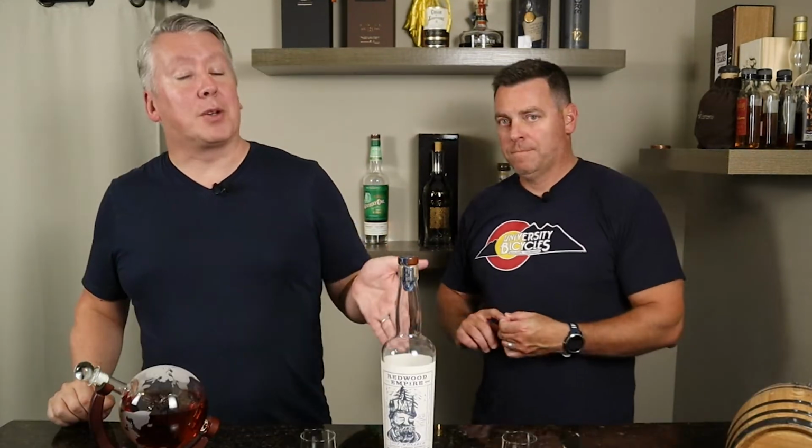Just a smidge. The other cool part, and one of their calling cards, is the fact that all of them are named after famous redwoods, sequoias. So this is named after the Lost Monarch, which is one of the tallest, largest coastal redwoods. And for every bottle that's sold, they plant a tree. So they are up over 617,000 trees that they've planted. That's a lot of whiskey. It's a lot of bottles of whiskey. But good for them. Yep. I mean, they got a little bit of a cause.